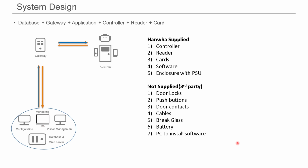What is not supplied and should be purchased from an external or local source is the magnetic locks, strike locks themselves, the push buttons, door contacts, access control cables, break glass, the battery unit for the controller, and the same battery unit goes inside the enclosure. And overall, to install the software, you need a PC. So the PC also you need to purchase from the local market.